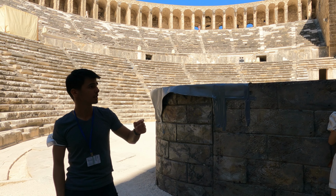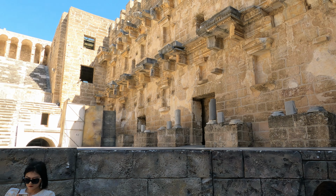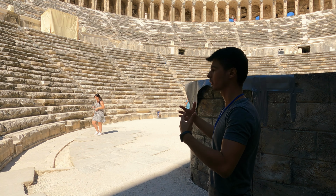After the preparations, the artists were using that gate over there, the main gate, to come down to the orchestra. The orchestra was the second part. The orchestra was all flat, by the way. The orchestra was all flat, and they were performing their shows to the crowd in the orchestra. This was the second part. The third part is where you sit right now, the cavea.